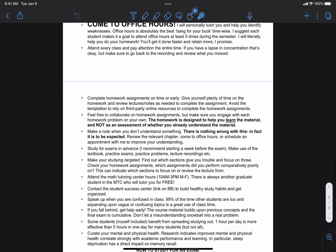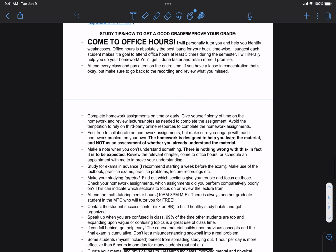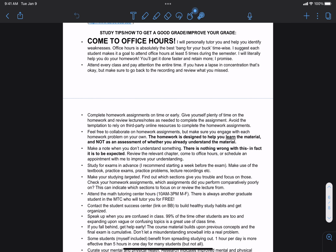Okay, so I always put this section at the bottom of my syllabus in terms of how to get a good grade or improve your grade. I'm not going to go through all of these. The only one I'm going to highlight is that the number one thing that you can do to help yourself succeed in this class is to go to office hours.